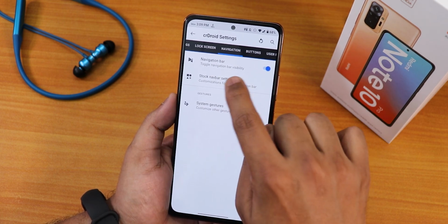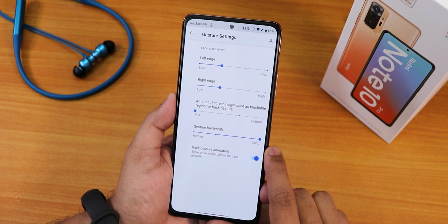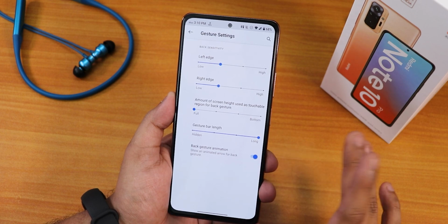And here in the navigation, as you can see, there's the stock nav bar. There you will get this system navigation, and from here you can customize it. You can change the gesture bar length and stuff, but again there is no option for the thickness or the margin over here, but that's fine.